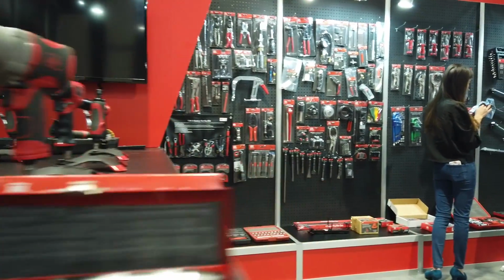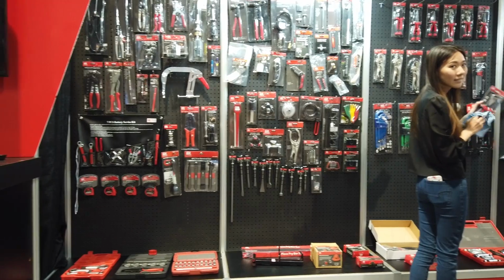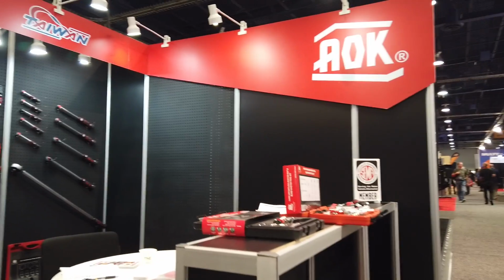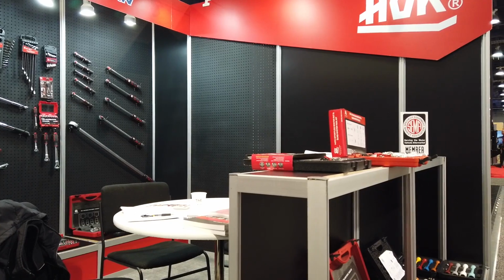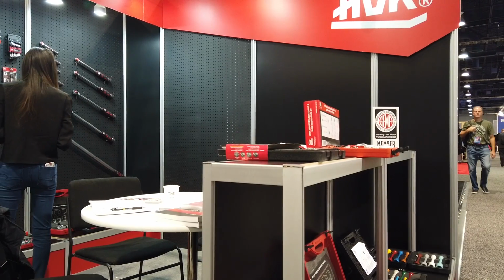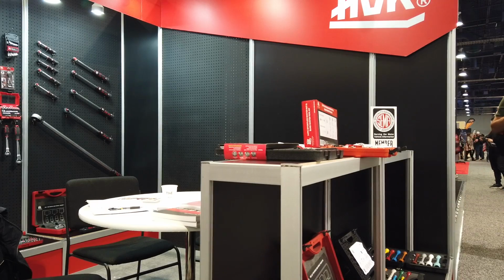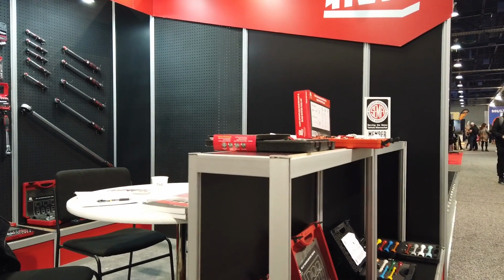Last one up here. This was some random manufacturer from Taiwan. If you want to see where the Taiwanese tools come from, here you go. So who are you guys? So we are AOK, hand tools manufacturers. Okay, you sell direct? Are you white labeling to other people? We're looking for a distributor, but feel free. We would like to introduce our product to end users. Yeah. And we will sell them at the end of the show. All right, thanks. Thank you.